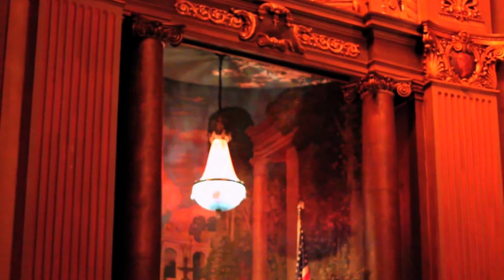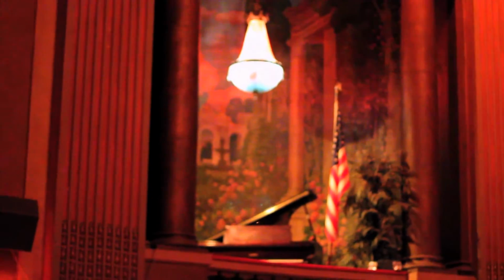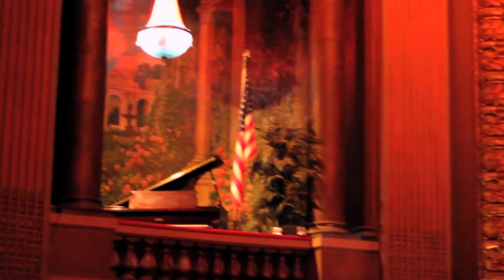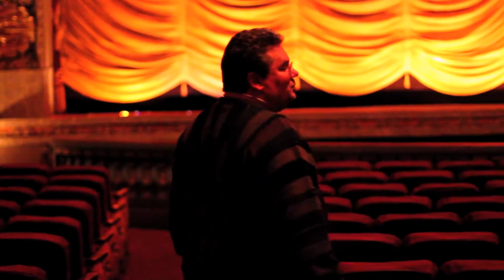You'll also notice, and all of this was hand painted, there is no white light in the auditorium. All the lighting is indirect. All of it is amber, blue, and red. This was part of the design. It's important to understand that even when the Byrd Theatre was new, it was supposed to look old. It was supposed to recall that grand European style of theater.